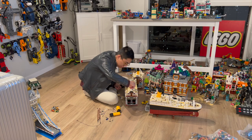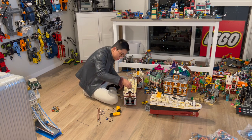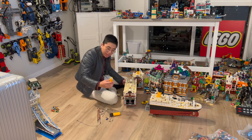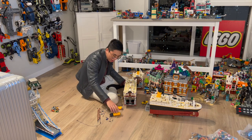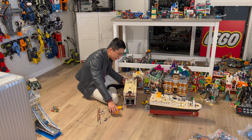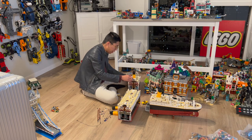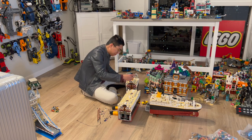I don't know, this might be a harder task than I thought. Okay, you know what? That one's staying in, whatever. Ideally, I would have removed a block like this. This one is probably a little bit more prone to breakage because it's not attached to anything, but it's not a huge deal. That's the way it works for this side. I'll try to get this one off here next.